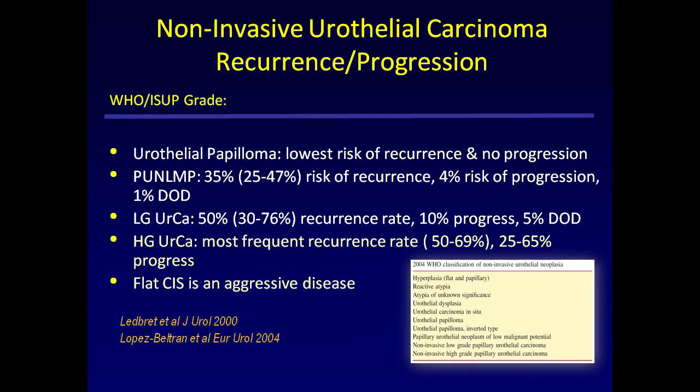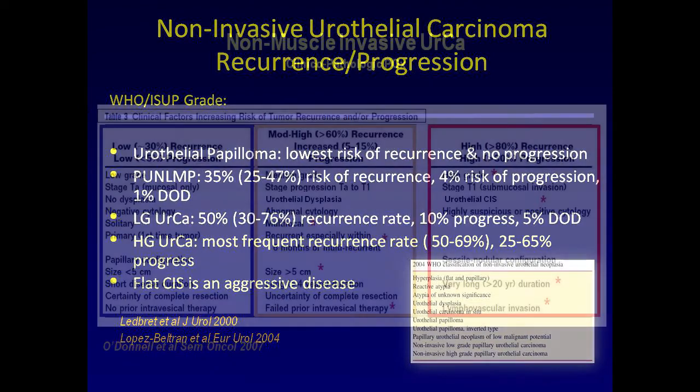High-grade tumors are the ones that have the most frequent recurrence rates, and 25 to 65% may progress. So these are the patients that we're going to give intravesical chemotherapy and immunotherapy. And as we just heard, CIS is a high-grade tumor and should be considered and treated that way.